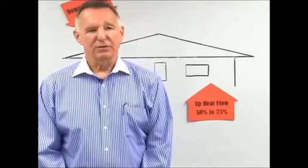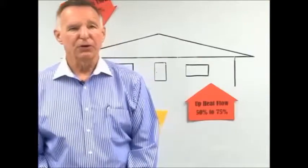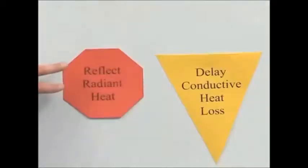That's the big difference. And although our radiant barrier products do have an R value for building code purposes, comparing traditional insulation to radiant barrier is like comparing apples to oranges. Traditional insulation only delays heat transfer. Radiant barrier stops it and reflects it back to its source.